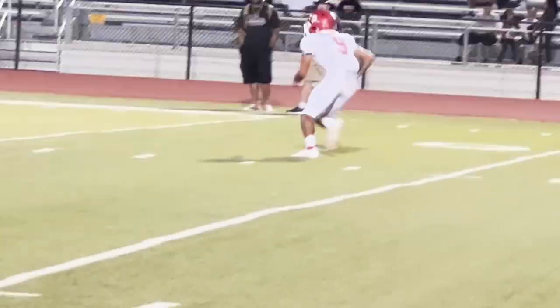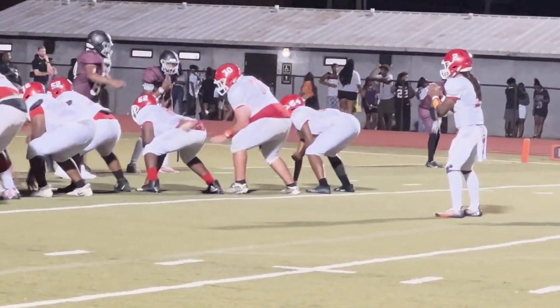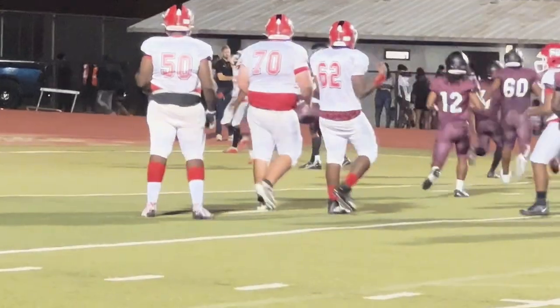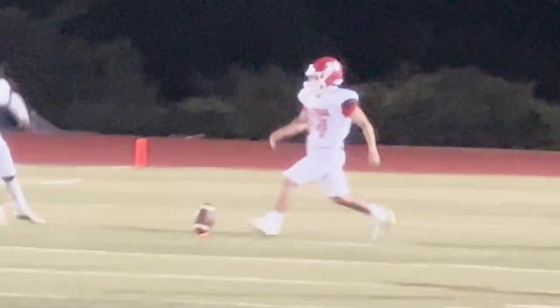Here comes Central with the kickoff return. Pass to 30. 40. 45, 50, 30, 25, 20, 15, 10, 5, touchdown. 2-point conversion on the way. Quarterback fakes, jump pass. Dropped it. Kicker on his way, high sharp kick.